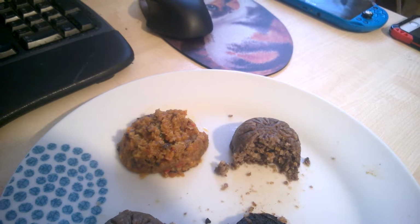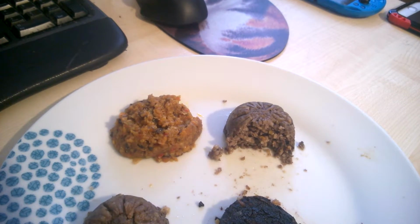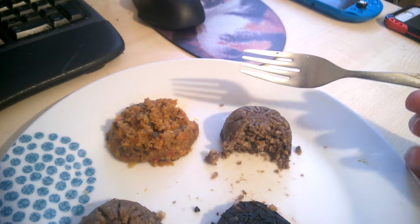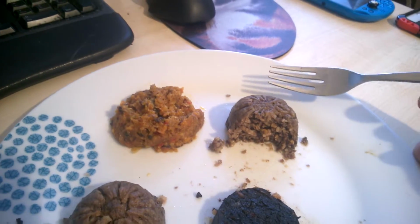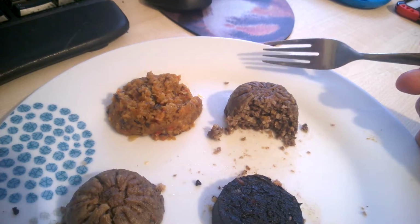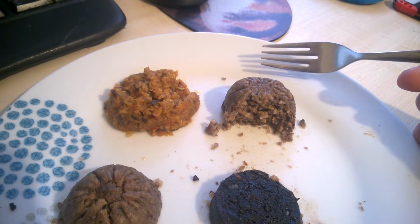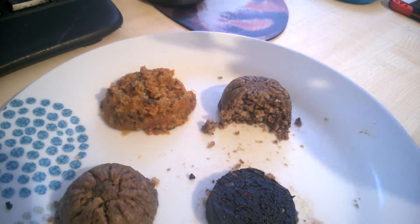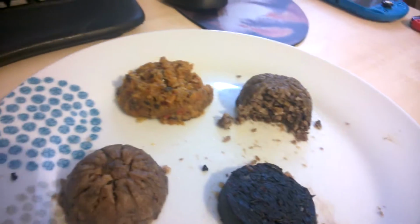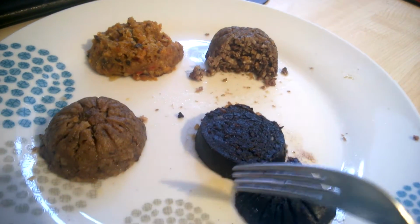You can definitely taste that there's good quality meat in this compared to a regular haggis. Oh, that is good. It's less oaty than usual, and a bit more meaty. There's been less spicing, so there's not so much of the pepper that you normally get in a haggis. I would eat that again. I would happily eat that again.